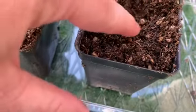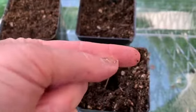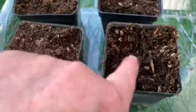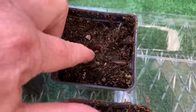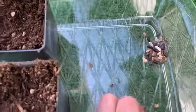Stick it on top of the dirt, just like that, and poke it down, just like that. You just want to go to about this part of your finger, not much deeper than that. And then make sure your hole is covered up with dirt. Grab another seed, put it in your pot, push your finger down, cover up the hole. Okay, let's do it again.